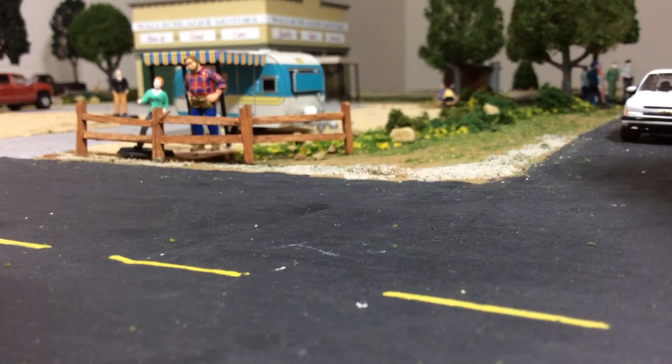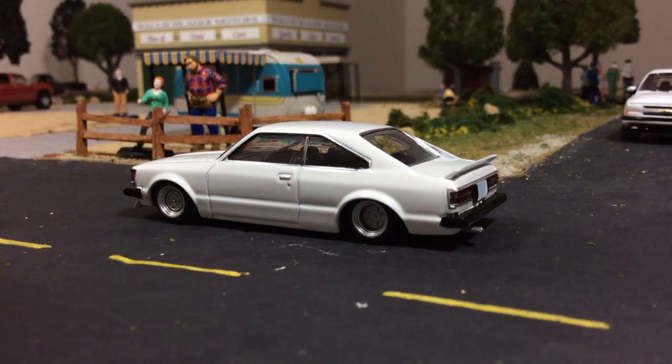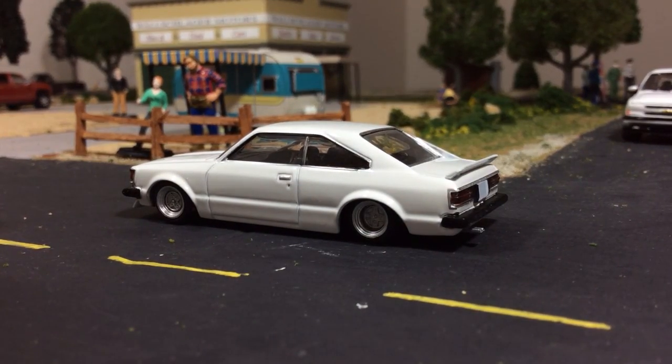Here's a pretty unknown brand. They don't do a whole bunch of stuff. They're actually known for 1/24 scale model kits, and they're not known here in the US at all. But it's a brand called Aoshima. This is a Toyota Carina HT. So this is a true JDM car.